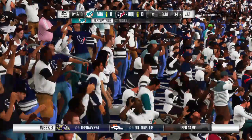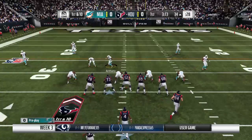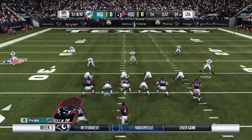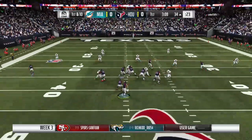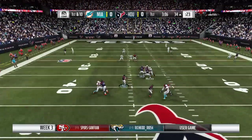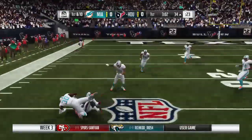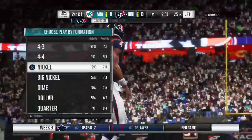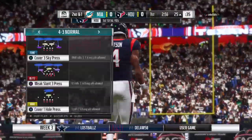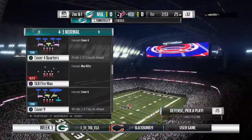Nice job keeping that opening drive alive, and they're in plus territory, that part of the field where you really want to convert on 3rd down. They did. Big time pickup for them, and now I think the aggressive play callers think to themselves, this part of the field, I take my shot at the end zone. Because the closer you get to the end zone, the field gets condensed. It makes it a lot tougher to run those routes. You still got a chance to actually run past people right now. Take your shot at the end zone early in the down and distance count.